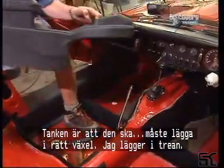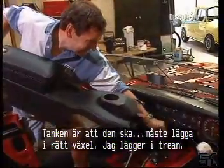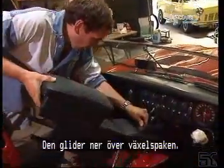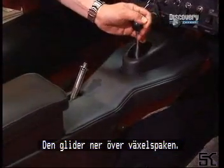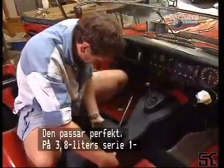The theory is that it should, if you've got it in the right gear, put it into third, there we go. That will slot over there. Just slowly. There we go. But that is a lovely fit.